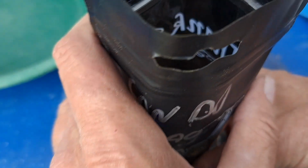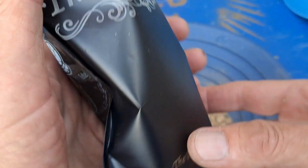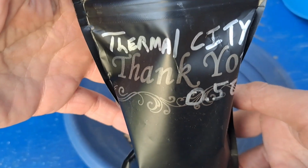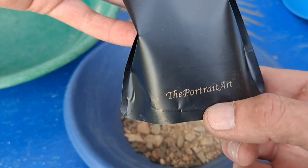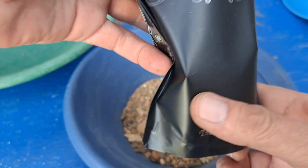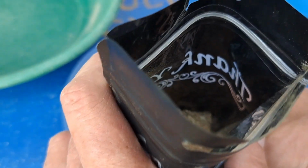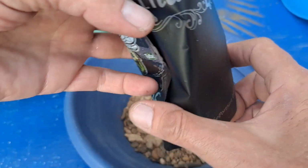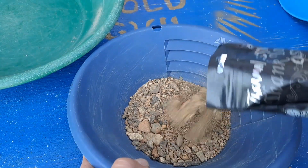Oh, that's cool. Look how you can see through the bag. It's almost transparent, with the thank you coming through, because the bag's got the thank you, and then it's the portrait art. So I guess it's an art bag that you get like this. But yeah, that's a neat look. Put a little LED light in there, and it would illuminate, show through.